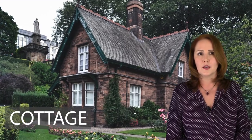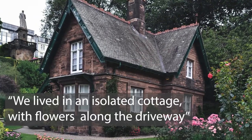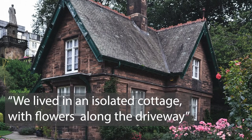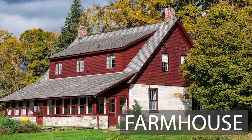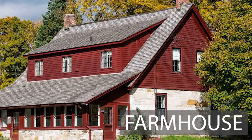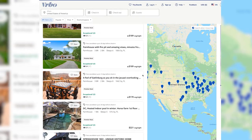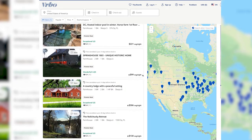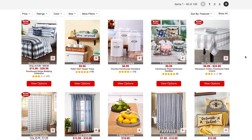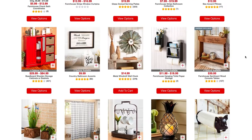Cottage is a small house in the countryside. We lived in an isolated cottage with flowers along the driveway. Farmhouse, the main house on a farm where the farmer lives. Today, you can rent a farmhouse as a vacation place. You can find ads like this. Again, today it's trendy to decorate your home with seasonal farmhouse decor.